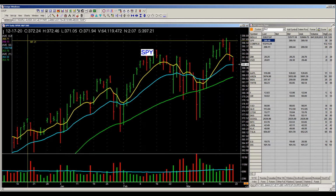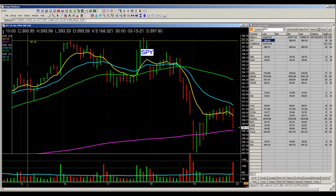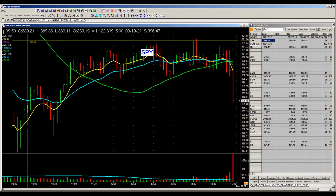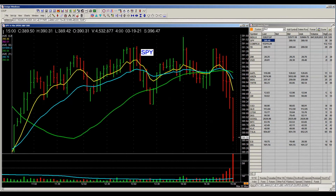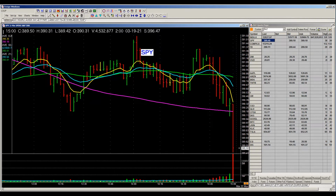If I want the hourly, I push the number 0 on my keyboard. If I want 30-minute, I push the 8. If I want 10-minute, I push the 7, or the 6, excuse me. 5, 4, and see, I haven't looked at 4, so you see how long it took to open. 3, 2, and I can do a 1-minute chart.